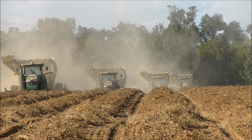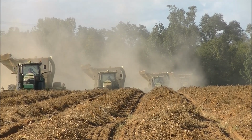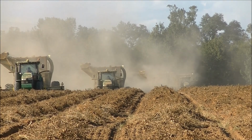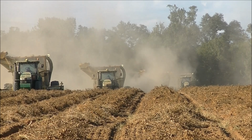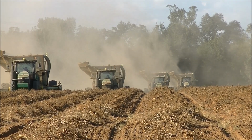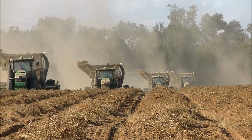This is PGC Farms 2016 peanut harvest. We've got five KMC 6-row pickers running at the same time. I wish I could get all five of them going in the same direction, but I've got four of them lined up in a row coming across the field now.